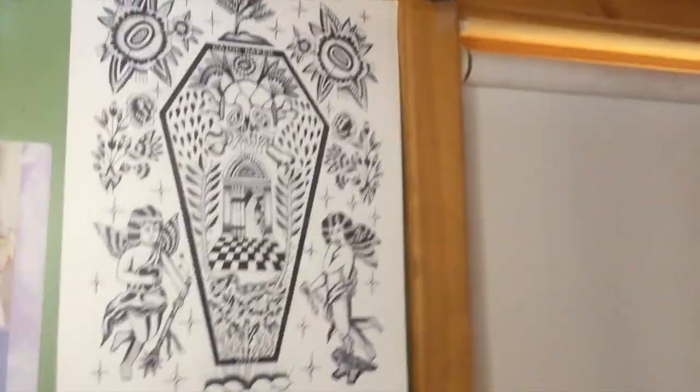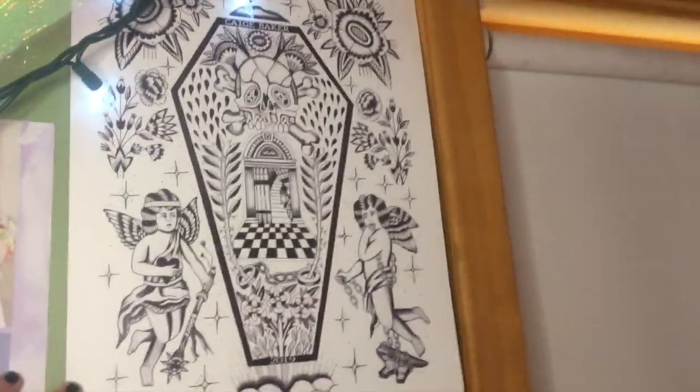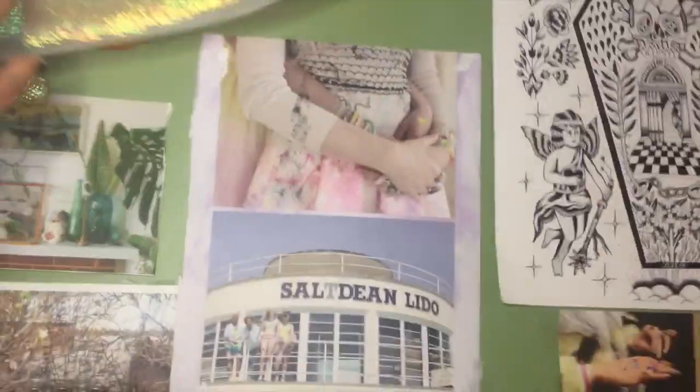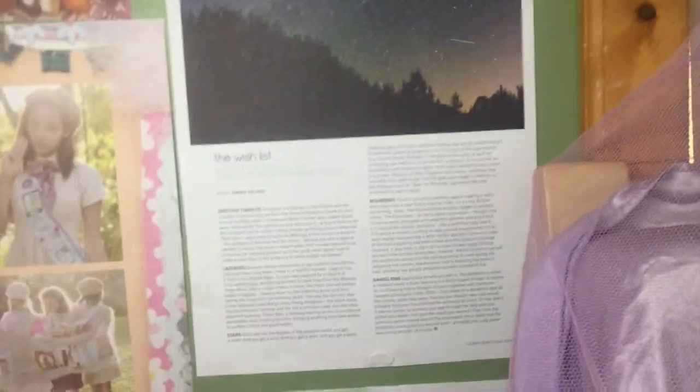This is wonderful. This is an art piece that my boyfriend made me. He's a tattoo artist. I mean, he sells them, he doesn't just make it for me, but I love his art style, and he made it, and it's great. More articles from Rookie Mag primarily, but also Frankie Mag.